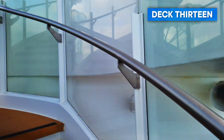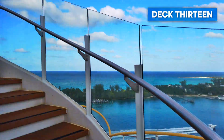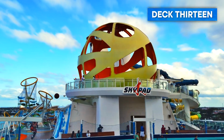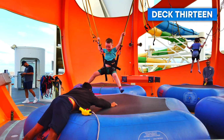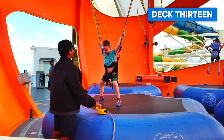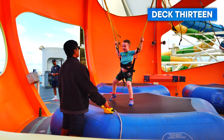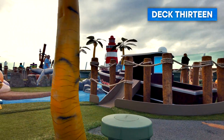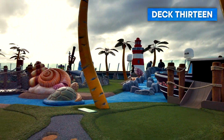And going up one deck to technically deck 14, but on deck 13, you have the Sky Pad. This is a new to Mariner of the Seas feature that was installed in her last dry dock in 2018, and it's simply amazing. And now we're going to hop to the front of the ship to deck 13 to see the mini golf course.